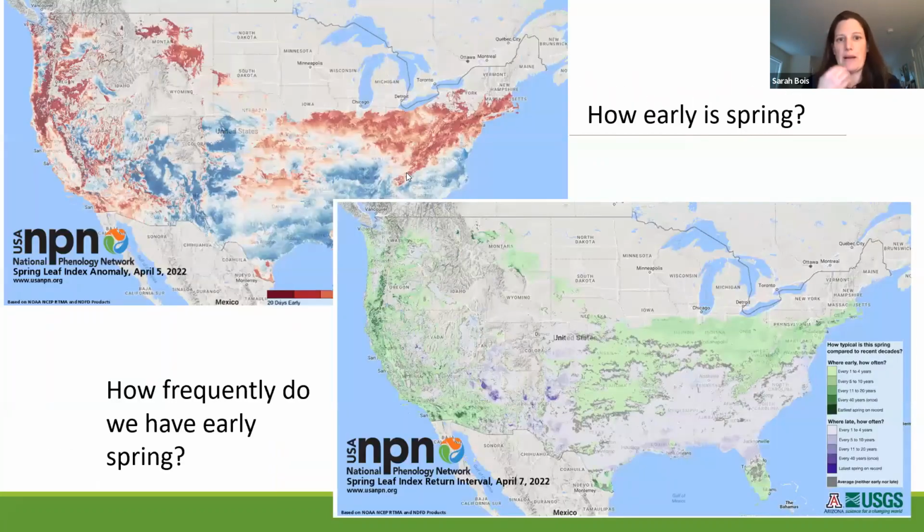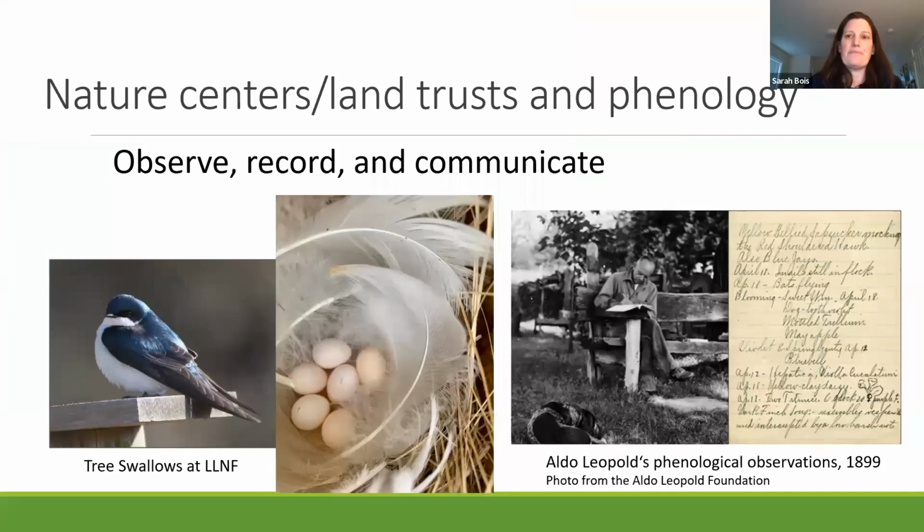There's also lots of other maps about growing degree days, making predictions for certain species. There's just a lot to explore. But the next piece I want to talk about is what we do at Linda Loring Nature Foundation. And I really think before I get into exactly what we do, I wanted to take a step back and think about the role generally of nature centers and land trusts in phenology observations.